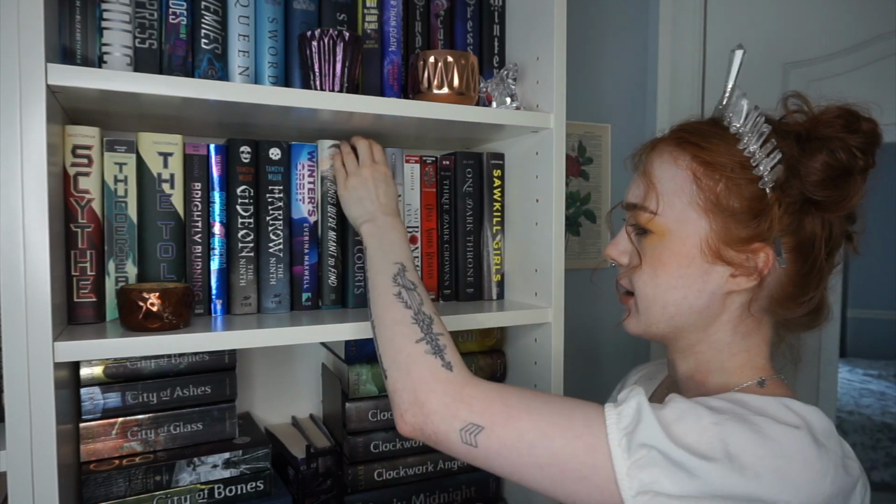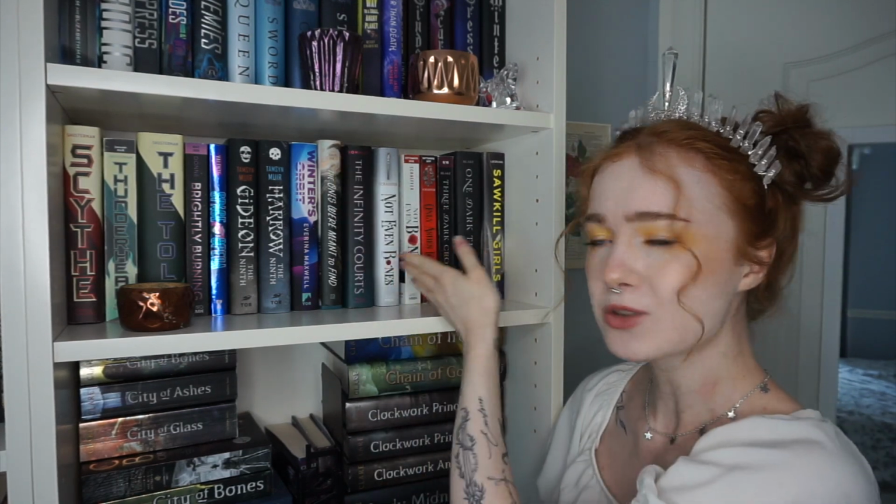The Ones We're Meant to Find and Infinity Quartz are some of the best books that I have read this year. Holy shit. Yeah, highly recommend. And then the end of this shelf is a little annoying because we have, I guess, paranormal, supernatural stuff. Supernatural, Dexter, ace main character, just saying. Three Dark Crowns, which is fantasy, and then The Sawkill Girls, which is horror, paranormal. So the thematic dissonance of this shelf bothers my brain, but I've come to a compromise with myself over this is where they fit, so you're just going to have to make it work.